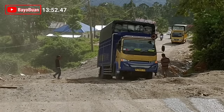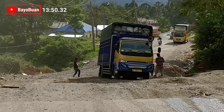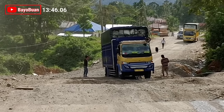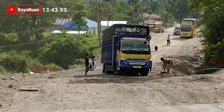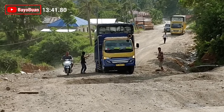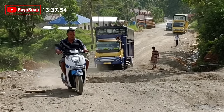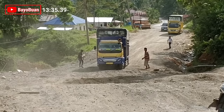Here, let's see what this road model looks like, friends. Like the waves of the Antarctic Ocean. Well, this is the road condition around mid-2023 last year, friends. And after this, we will show you the process of repairing the Batu Jamba incline.